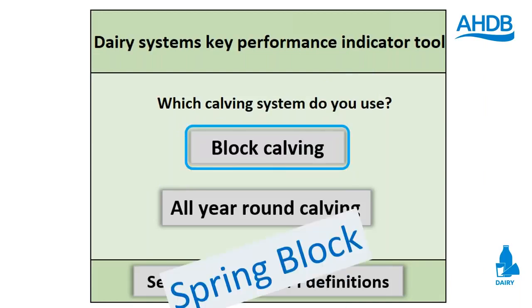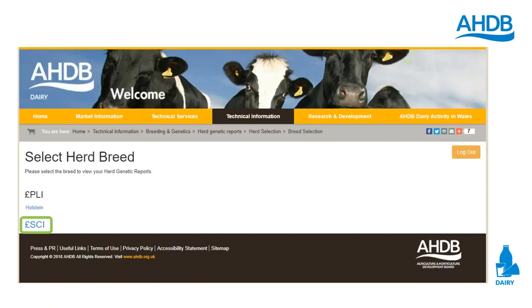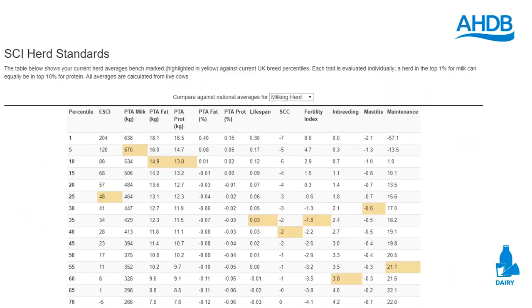Finally, the spring block calving. This will be a similar process, but I'll just talk you through because it will be slightly different for the herd genetic report. When you log into the herd genetic report, you'll end up selecting the SCI option. Because this is a crossbreed index, you don't need to break it down by breed. They're all expressed on the same base. And then within the report, again, you've got your herd standards table, looking at the SCI column. With this example herd, we're in the top 25%.